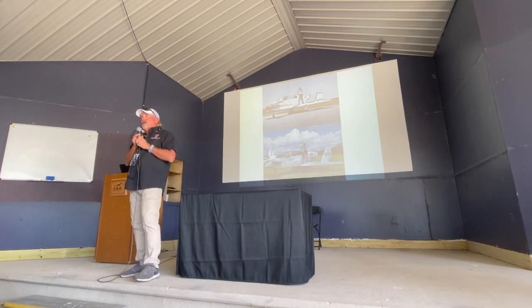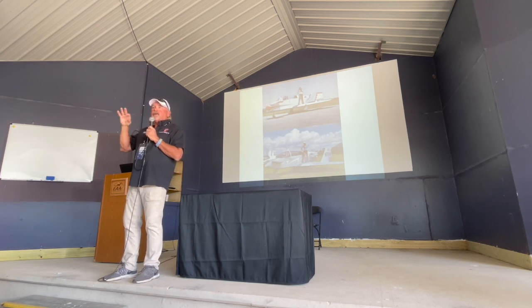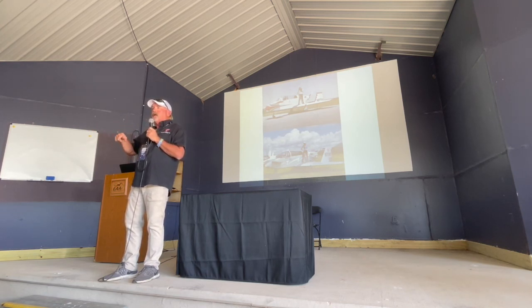I always say there's three ways to get into a Long-EZ. I call them the three B's: build, borrow, or buy. Which is the hardest of those three? Borrow. Who's going to lend you their home-built? We will. We're going to ask you to make a donation too, because we can't rent it, but we can accept donations. So you go to Tennessee, go through our Canard Flight Academy.